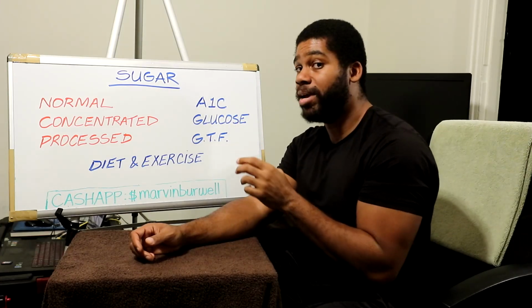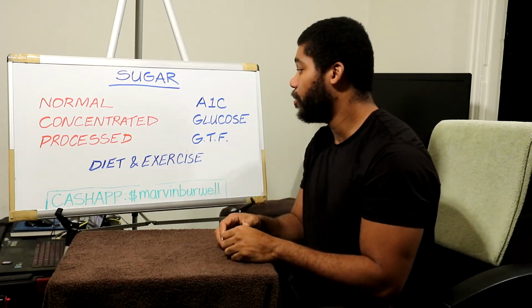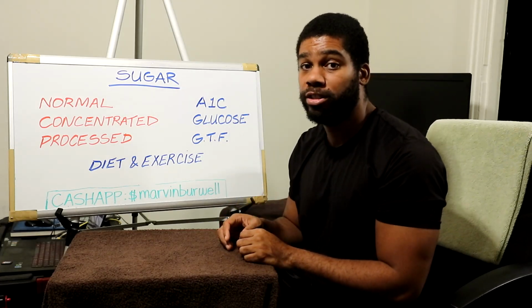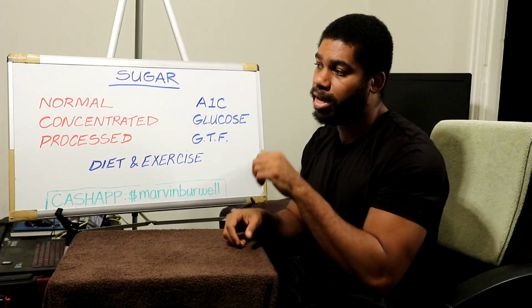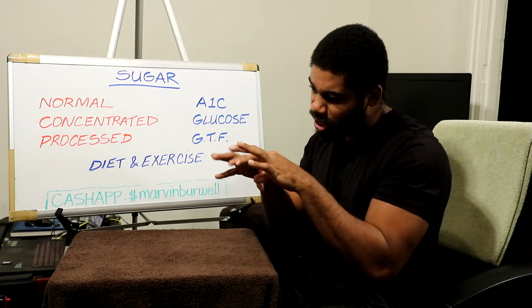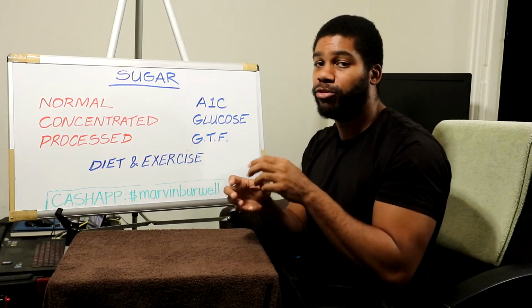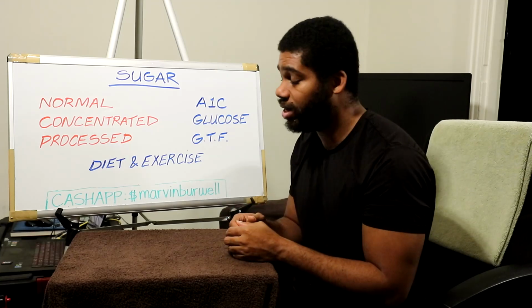A1C levels are a measure of how much your blood cells are becoming a sugar donut, okay? So, when you're checking your A1C levels, your cells usually take in a certain amount of sugar so that you can burn it for energy. Well, when there's too much sugar available, it eventually starts to coat the cells. A1C measure is measuring how much you're basically becoming a sugar donut.